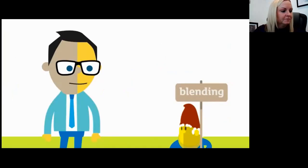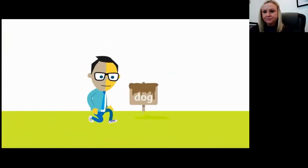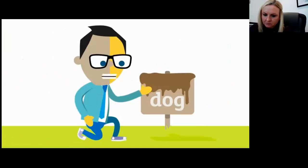When we know which sounds the different graphemes represent, we can read the separate graphemes in a word and then put them together to read the whole word. This is called blending. For example, let's take dog. This word is made up of 3 graphemes. D, O, G. If we blend them together, we get dog.